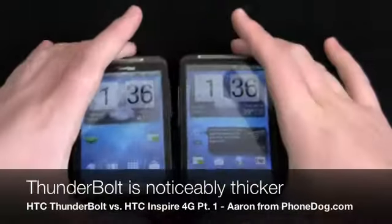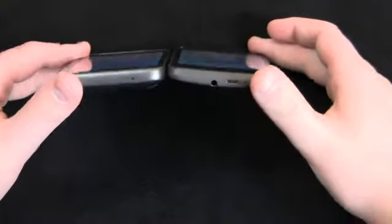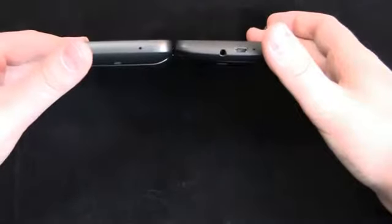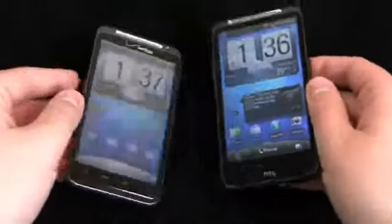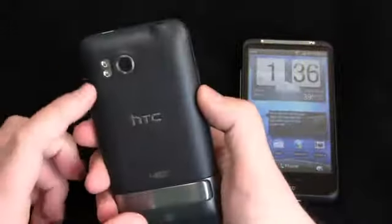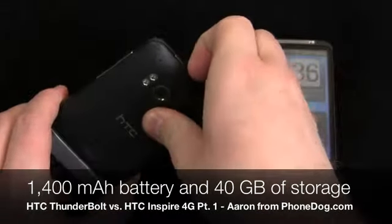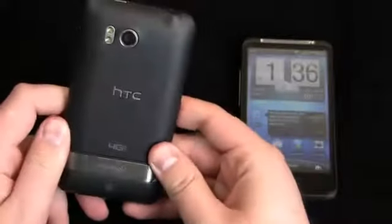That said, if you put them up side by side, the Thunderbolt is noticeably thicker than the Inspire. The Inspire is a very thin device, but you can see, even though they look very similar, it curves down much further. But then it's about the same in terms of dimensions around the edges. Now, like I said, kickstand on the back, volume rocker on the right of this one, 3.5mm headphone jack on the top, power button down on the bottom, your microphone, 1400 milliamp battery. Woo, woo, woo. 1400 milliamp battery, and it has a 32 gigabyte micro SD card. So that combined with the 8 gigabytes of internal storage, you have almost 40 gigabytes of space available to you. So 1400 milliamp battery.